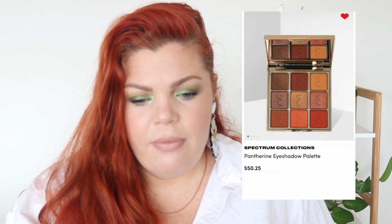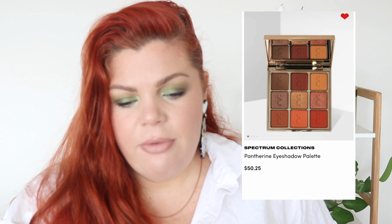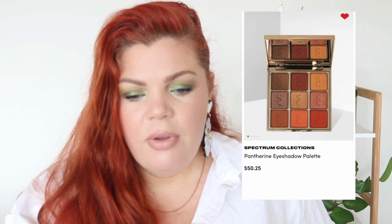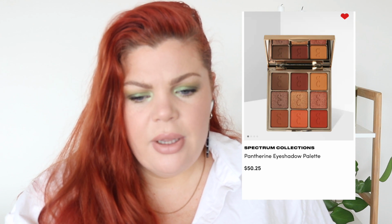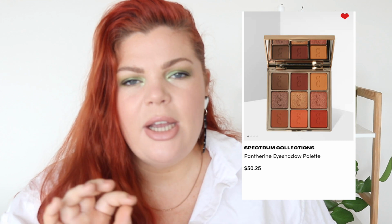This Spectrum palette I thought is actually really pretty. I've never tried this brand. It is the Pantherine eyeshadow palette for $50.25, which is kind of expensive. But for a warm tone palette, this looks really pretty. I really like the looks of it. So that's something that I've put on my wish list, but I don't know if I would actually buy it. Yeah, that's everything for Beauty Bay.